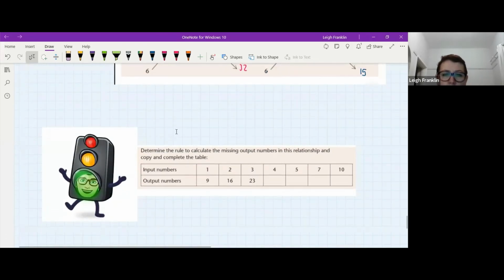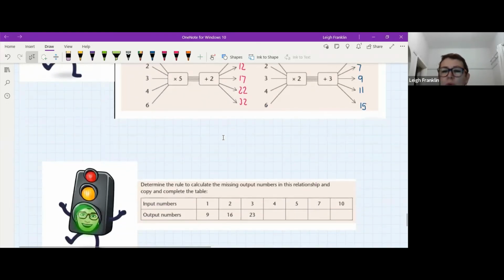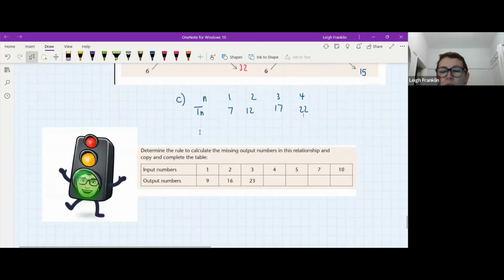Now, do you remember how to calculate the rule? In other words, if we had a look at pattern C, for example, and we had a system of inputs, and 1 goes in, and 2 goes in, and 3 goes in, and 4 goes in, and then our outputs, which we call Tn in this case, 7 comes out, and 12 comes out, and 17 comes out, and then 22 comes out. Do you remember how we found the rule? We were doing that in number patterns. So we would have said 12 minus 7 gives us 5. And 17 minus 12 also gives us 5.